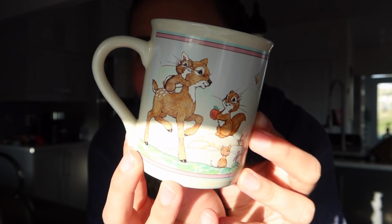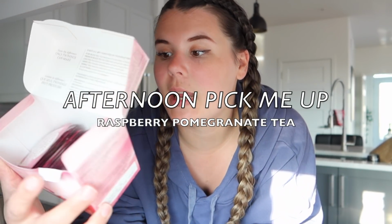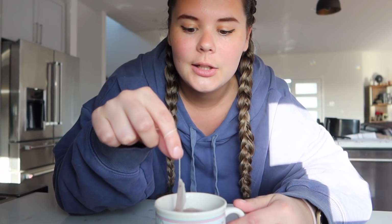So I'm making myself a cup of tea. Look at how cute this mug is. I am obsessed. This is from my mother-in-law. And my tea of choice today is pomegranate raspberry. I don't like my tea very strong unless there's milk in it, but I usually only put milk in black tea and things like that. So I usually only keep the tea bag in for like 30 seconds and then she comes out. This tea smells like sour Skittles and it's so freaking good.